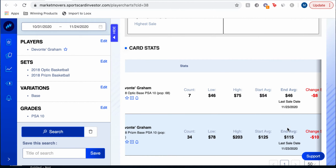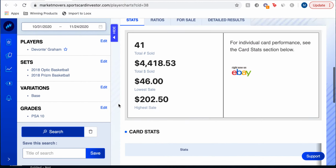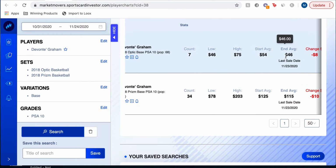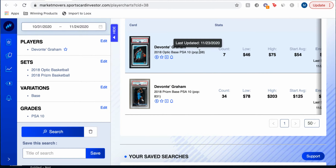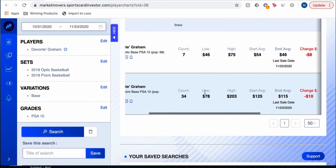So here we go. These are good buys. Highly recommend. I mean, $50 for an Optic PSA 10. Come on. Low pop count. Only 68 of these suckers. Only 831 of his Prism.